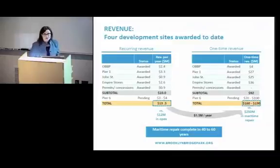So this is sort of a wrap-up of our finances. I won't go into all the details, but I really wanted to just pinpoint for you how you get to this $16 million a year budget. We estimate that we will be able to generate about $13.5 million in recurring revenue from all of those sites to sustain our operating budget. And then because of how strong the New York City real estate market has been, we will be receiving enough large one-time payments from these various developers that will really help us meet our $250 million in maritime repair. So this is a pretty sophisticated model.